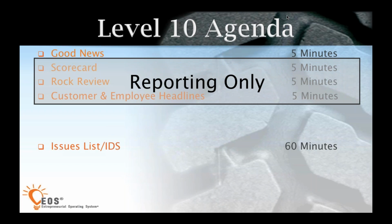You've built your rocks, and again, you need to report. Are they on track or off track? On track or off track? Anytime something is off track, you drop it down and you put it on the issues list.